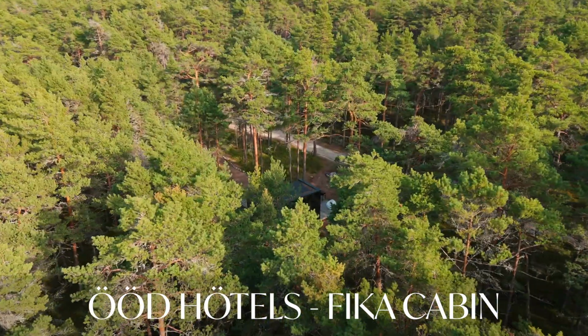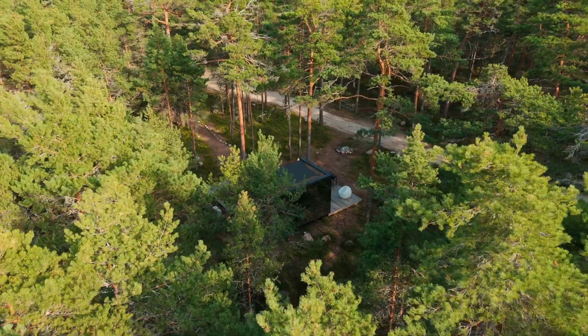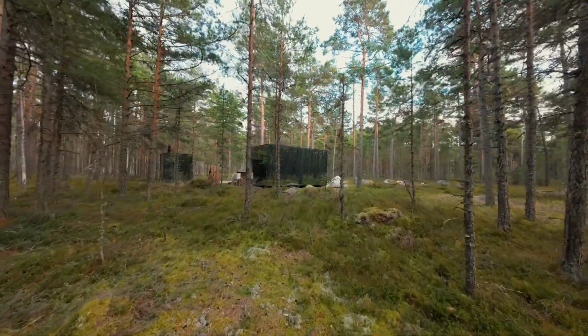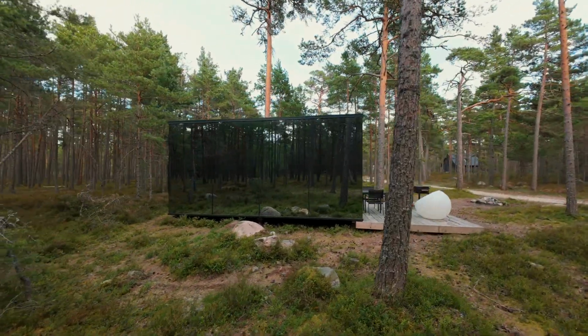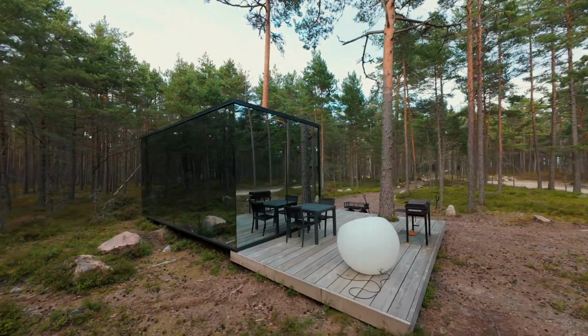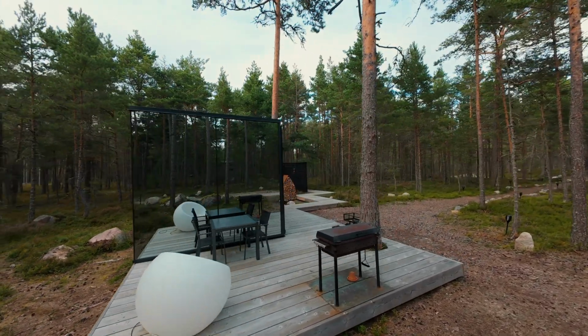Today we are gonna have a closer look at the magical mirror cabin FIKA, which is right down there. As we approach the cabin, we can see that it beautifully reflects the surrounding forest and perfectly hides the interior. The cabin comes with a wooden deck, outdoor seating and a barbecue place.